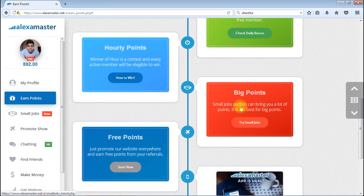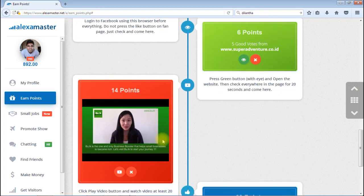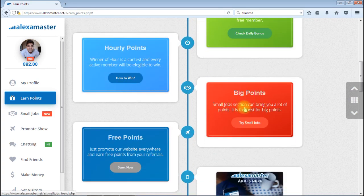You can earn big points. I will explain this later in a separate video. In AutoSurf, and in voting and watching movies, it's only 14 points, 6 points, 60 points. But in this big points section, there are small jobs. Here you can earn a lot of points by helping our members in the community. Like somebody needs a graphic design from you. If you are a graphic designer, you can help them create their graphic design and earn a lot of points. Especially this section is for freelancers.